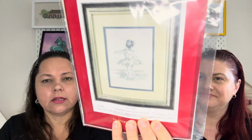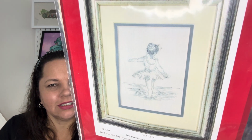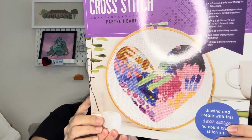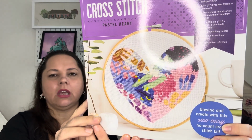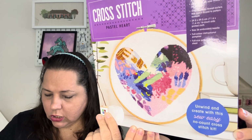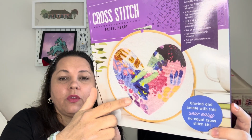Beautiful. You picked up a few other ones. I got an Anchor cross stitch kit called In a Spin, and it's a little ballerina girl. Oh, she's so cute. And you can see it hasn't been opened. Then I picked up this one, which is a kit from Craft Maker, wherever that is. But yeah, so it comes with the hoop, the fabric, all the threads, you name it. And the thread cards too. Yeah, and the pattern is actually printed on the fabric as well.